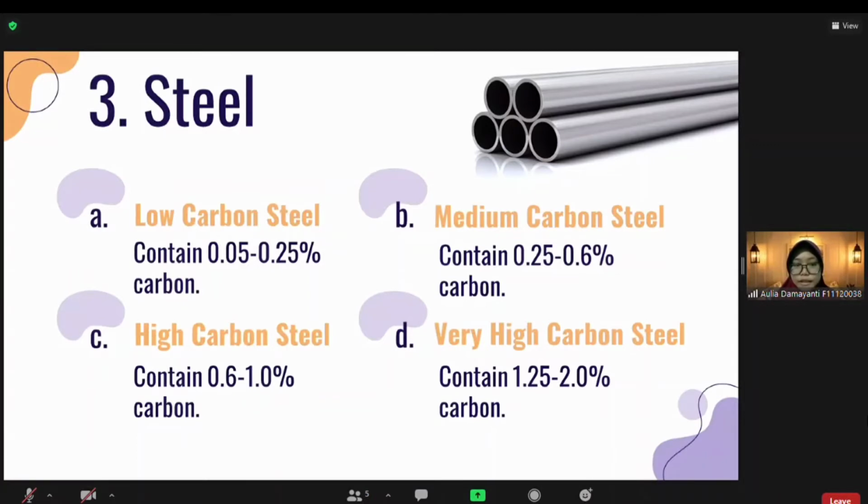And then carbon steel is divided into 4 parts. First is low carbon steel. Low carbon steel, also called mild steel, contains just 0.05 to 0.25% carbon, and is low cost and malleable. These steels are widely used for items such as nuts, bolts, and forgings. The surface hardness of this steel can be increased by carburizing.